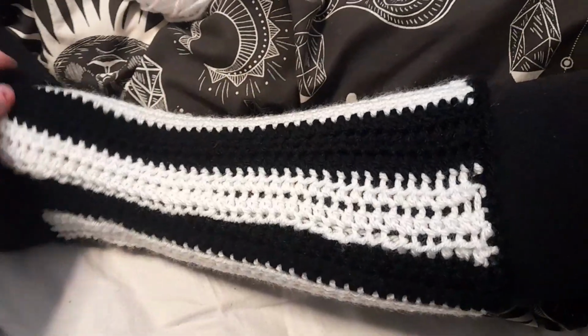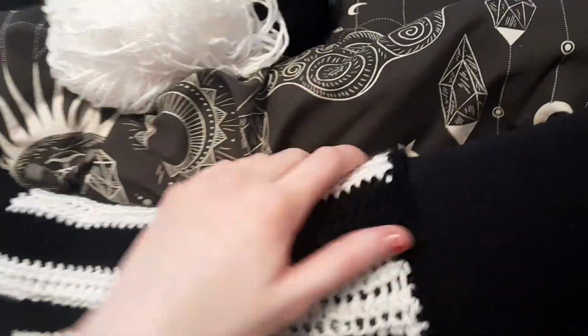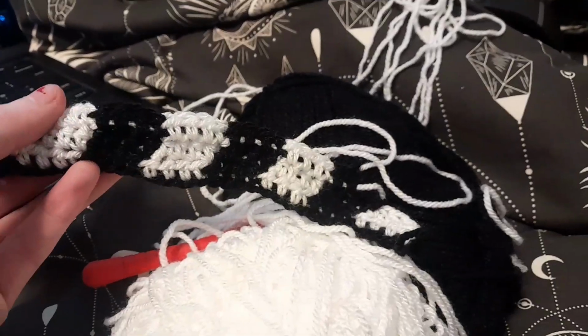Sharing these little leg warmers because I see that people have white ones, and I thought that I'd try and do one more to my style. So I've got one that's stripy, and I've also got one that's going to be checkered. For some reason it's going diagonal though, and I cannot for the life of me figure out why it's going diagonal.